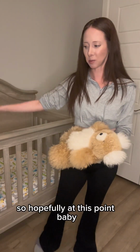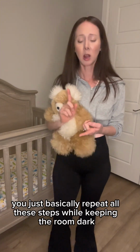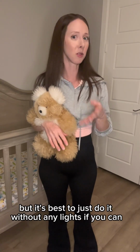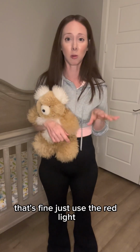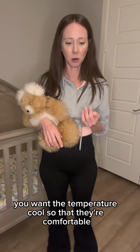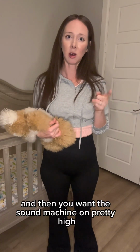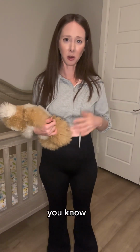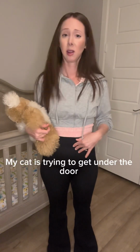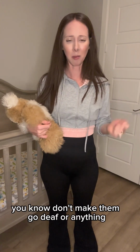So hopefully at this point, baby, you just basically repeat all these steps while keeping the room dark. You can keep a red light on so that you can see, but it's best to do it without any lights if you can. If you can't, that's fine, just use the red light. Again, you want the temperature cool so that they're comfortable. I think they sleep best at 68 to 72 degrees. And then you want the sound machine on pretty high. They're used to hearing sounds pretty loud in the womb, like they're close to everything, so you can crank it up quite a bit. Don't make them go deaf or anything, but you can crank it up.